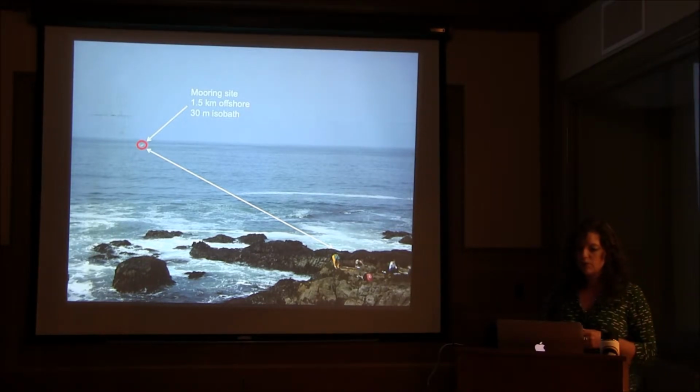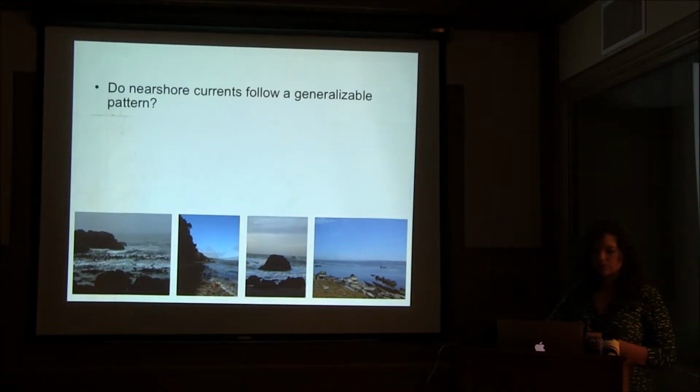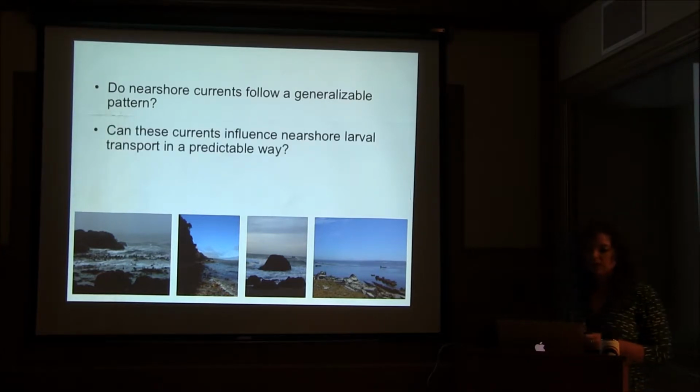And so I was really wondering if variability in currents in this region impacts larval dispersal. And so the main questions were whether nearshore currents follow some generalizable pattern that could lead to this increased retention that we've observed across a bunch of systems, and if the currents could then influence nearshore larval transport in a predictable way.